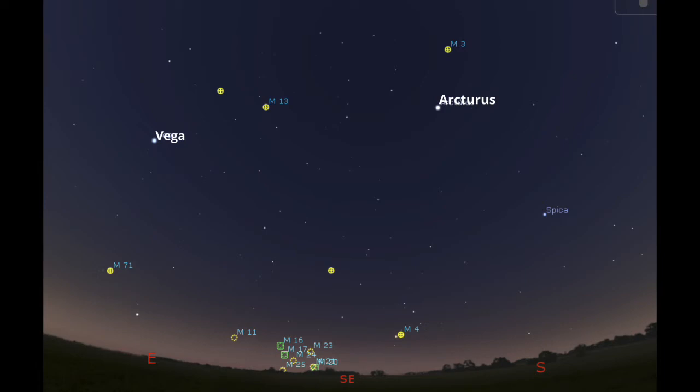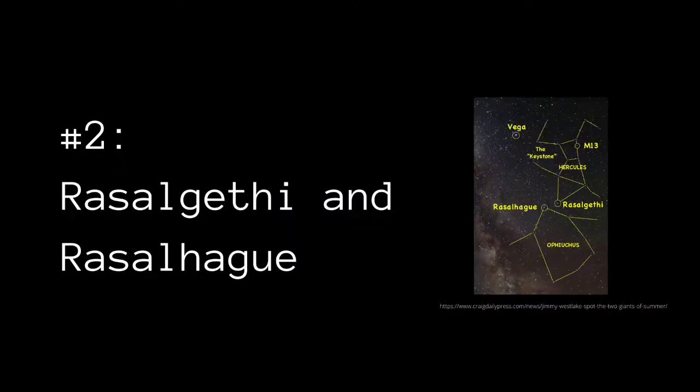Stop, look, and take in the view. The more you look at M13, the more your brain pulls in and the more you start to notice. Even from downtown Belgrade or Bozeman, M13 will be faintly visible in a small telescope or binoculars. The next 2 easy targets are easy because they are visible without a telescope or binoculars.